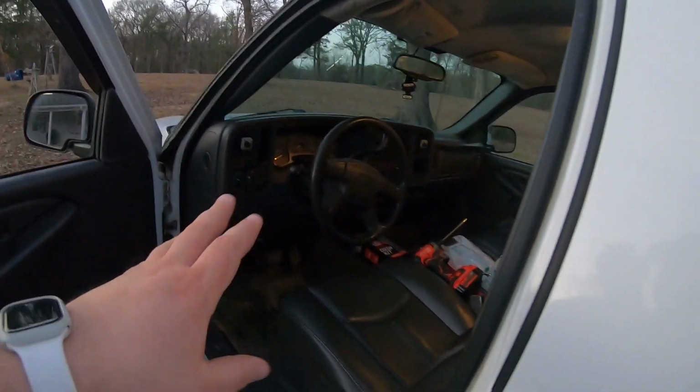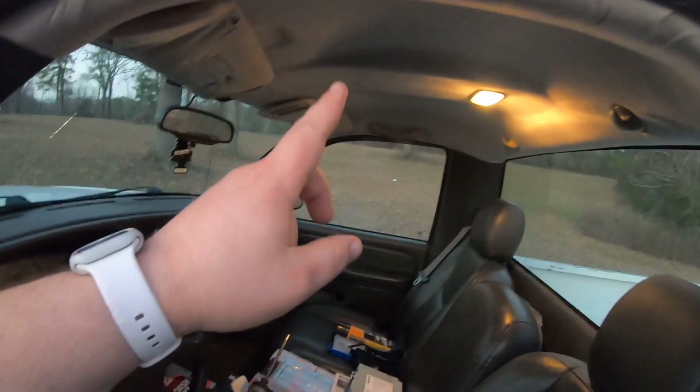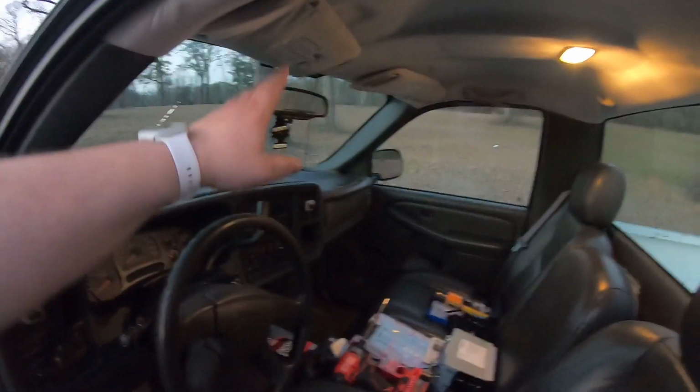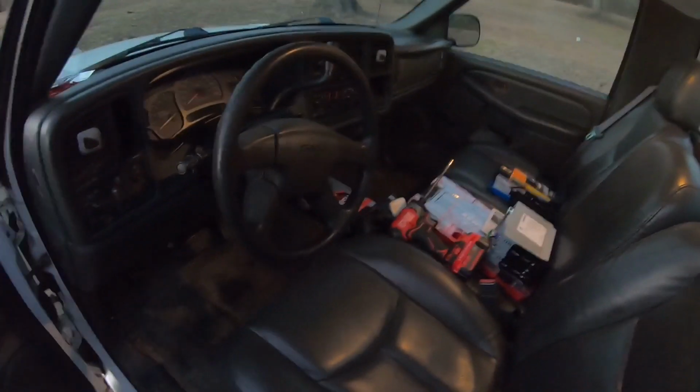The interior, we're not going to get too wild with it. I may do like a little console here in the middle. I'll probably end up redoing the headliner. Probably delete the sun visors, custom console. I may put some paint on the dash. It's not going to be too crazy.